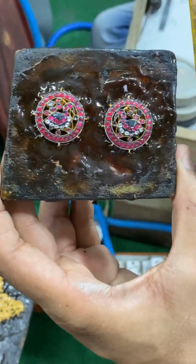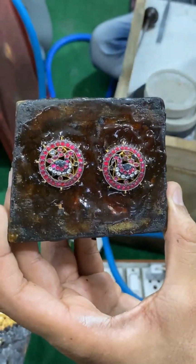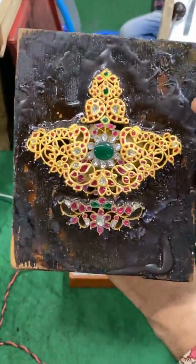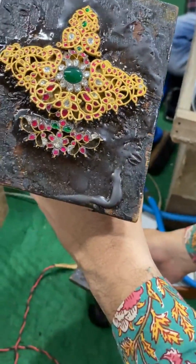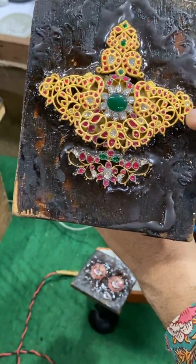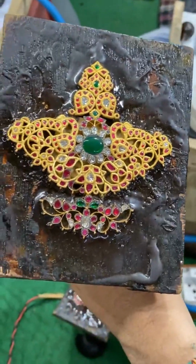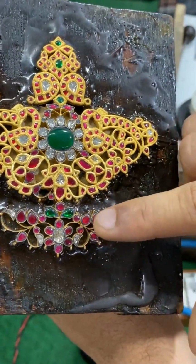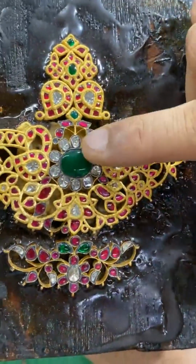These are the red rubies and polkis used in these tops, buttu tops. And then what actually happens after this is you do a pure gold setting. As you can see in this piece, the pure gold is being set, and here there's just the wax setting. You can just see the finishing of the various things.